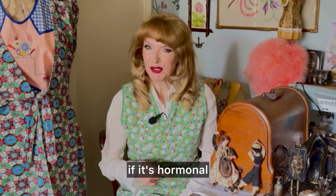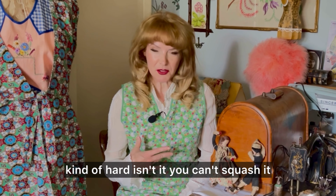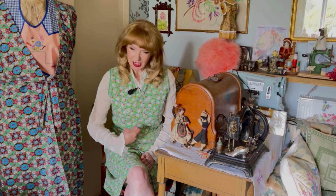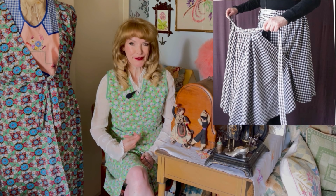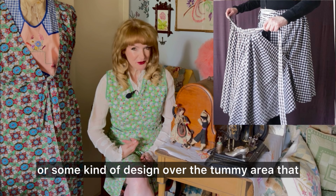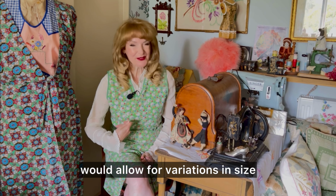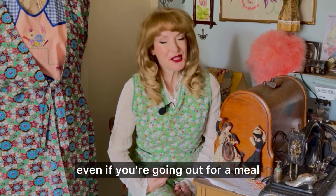If it's hormonal, if it's something like IBS, your stomach's kind of hard, isn't it? You can't squash it in with a girdle, and it wouldn't be very comfortable if you could. I wanted to sew clothes with adjustable or some kind of design over the tummy area that would allow for variations in size and always remain comfortable, even if you're going out for a meal.